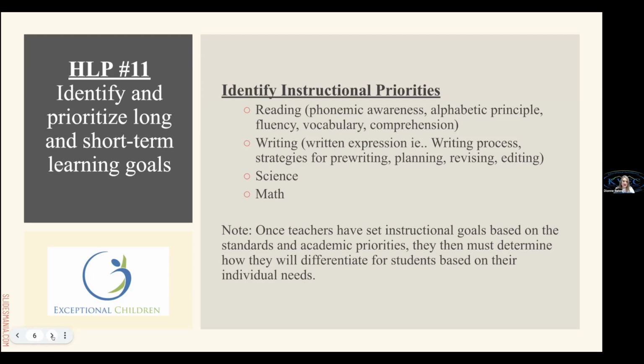The next one let's talk about is an example for writing. Sometimes writing is one of the most difficult areas for us in special education to come up with a very drilled down skill area, because sometimes our students have trouble with the writing process, but sometimes our students may have trouble with written expression, and maybe they have trouble with letter formation. Maybe they have handwriting issues.